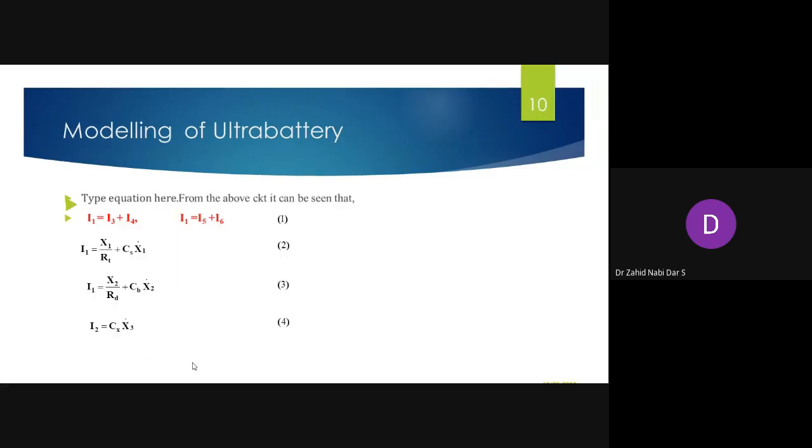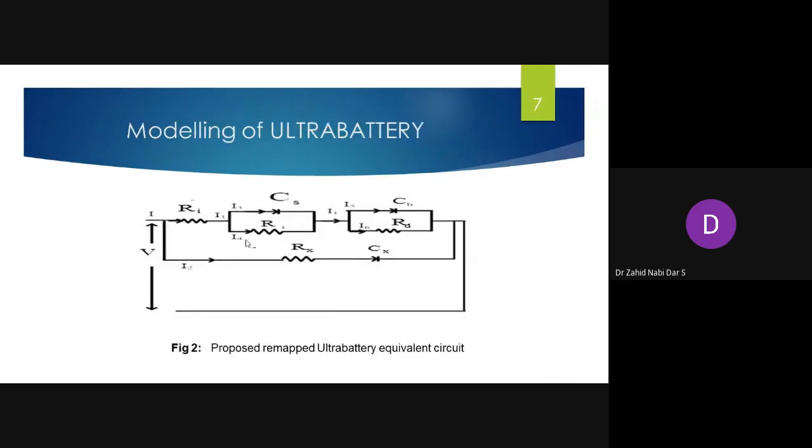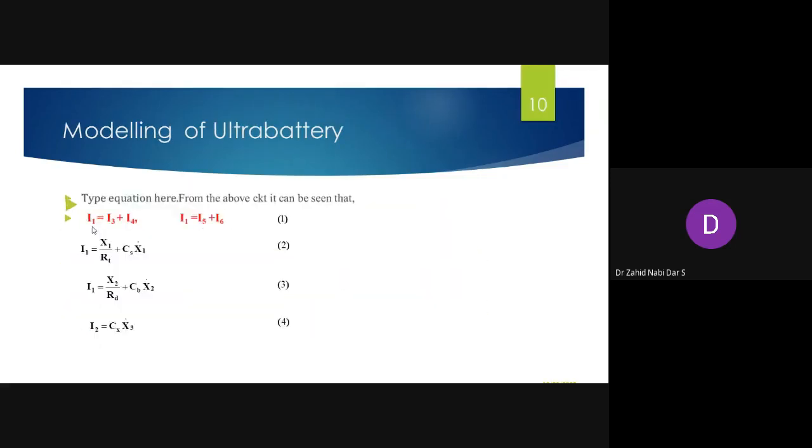So what we will do is, from this circuit, I1 would be equal to I3 plus I4. Same I1 is going, this is equal to I5 plus I6. So from this, I am applying simple KCL: I1 is equal to I3 plus I4, and I1 is equal to I5 plus I6.